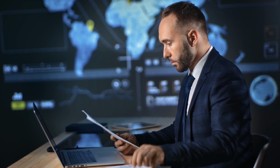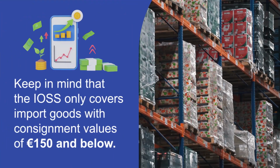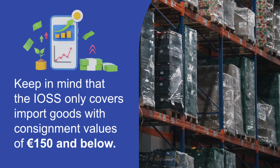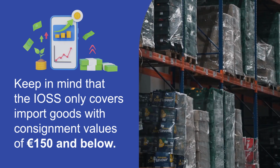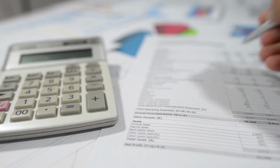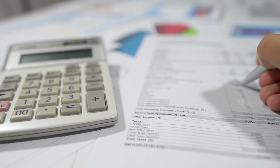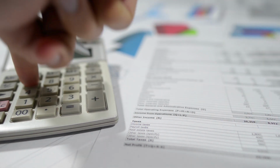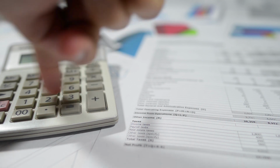Some countries, however, require an intermediary to handle the submission and payment of VAT to local tax offices. Keep in mind that the IOSS only covers imported goods with a consignment value of €150 and below. If the value of your products is above that threshold, you may need to obtain your Czech Republic VAT number and disclose taxable transactions.